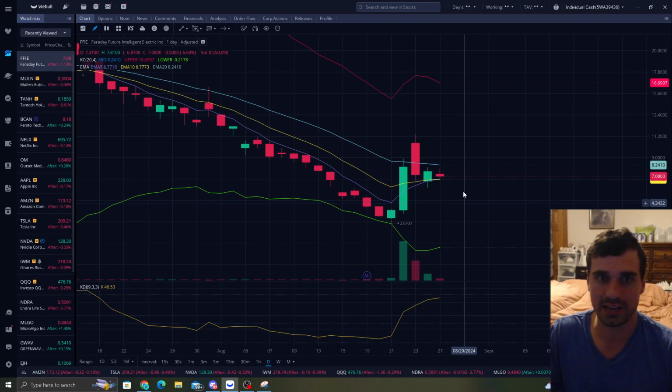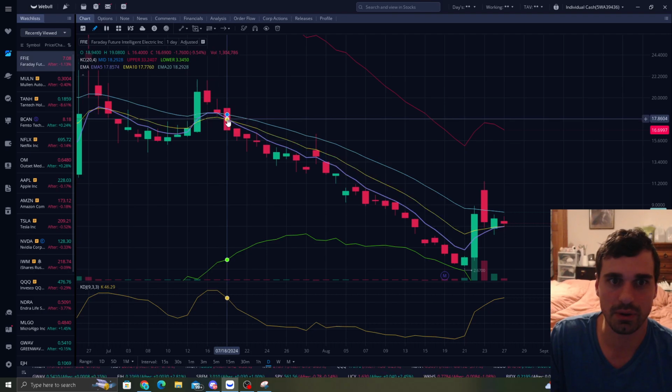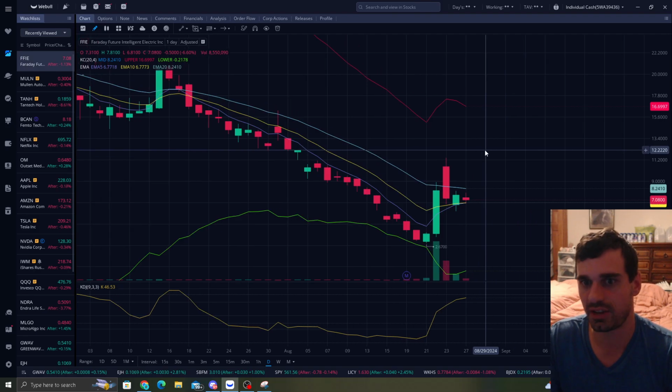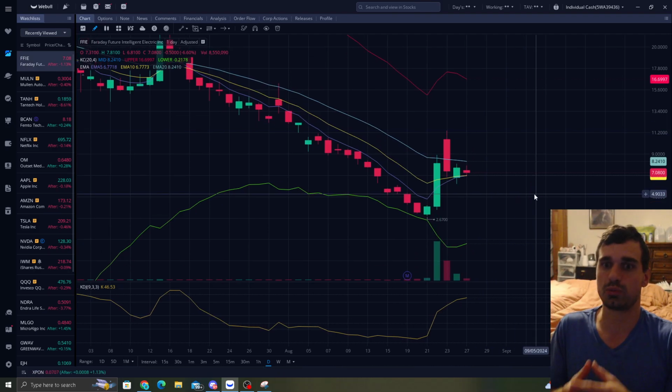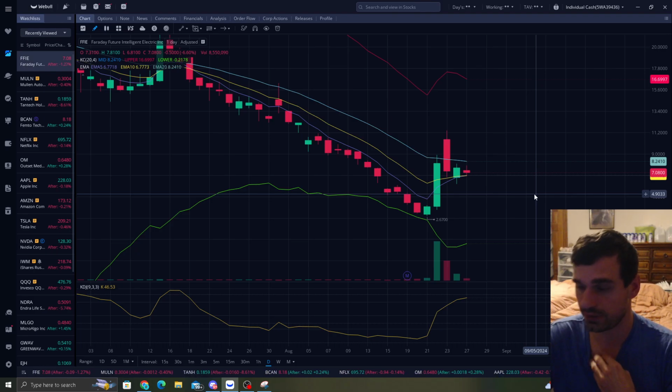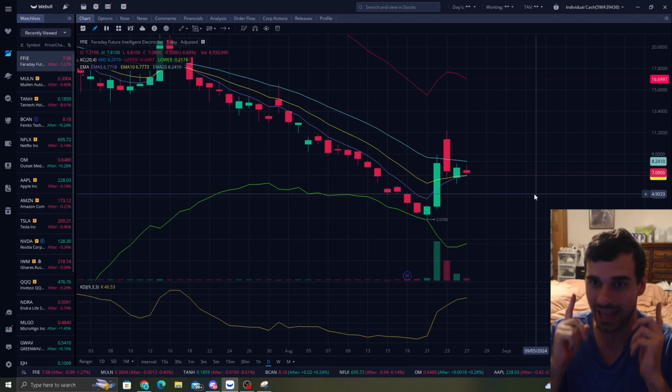But you don't just buy every dip, because as you can see, if you bought way up here, look how much this bag holding would be. You've got to buy precise entries. And I'm going to show you guys what I'm looking at for FFIE, how I predict this thing to pump, which areas to pump, using this simple strategy that anybody can do.